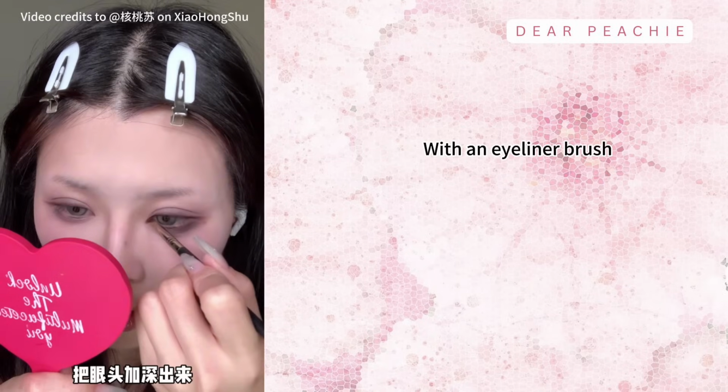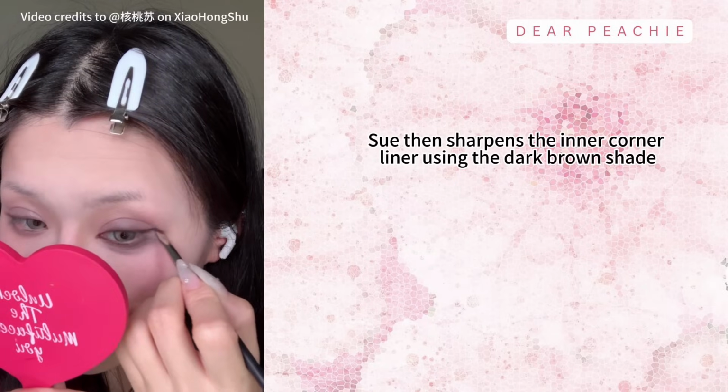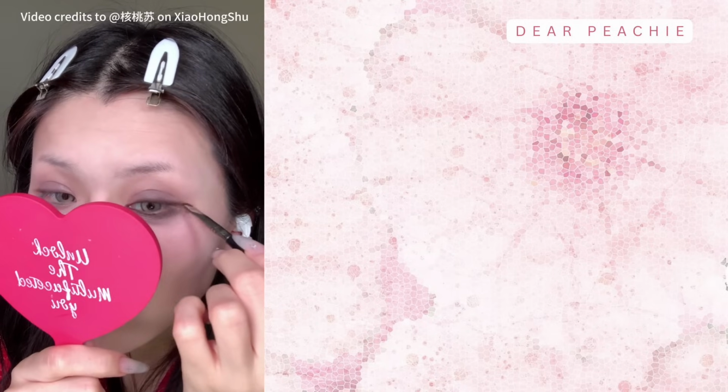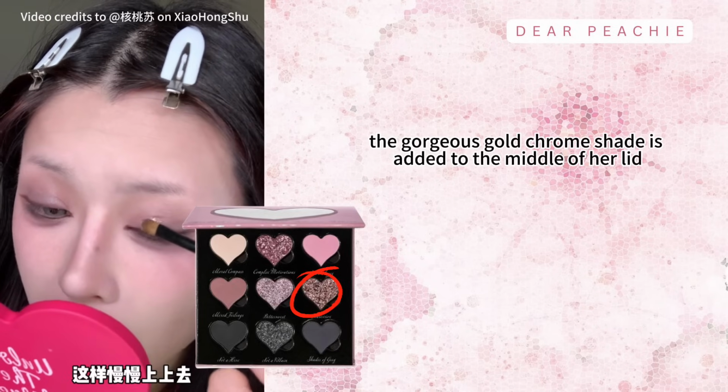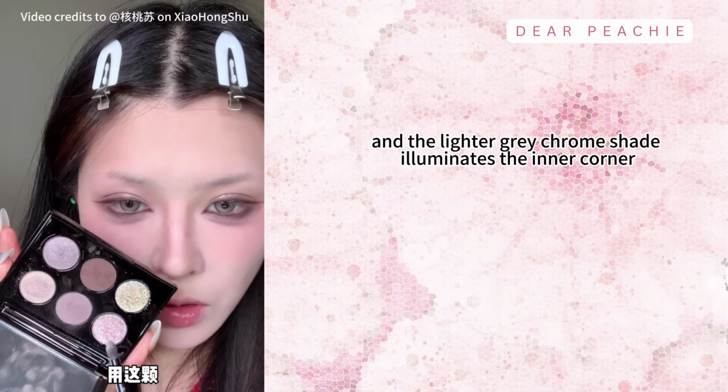With an eyeliner brush, Sue then sharpens the inner corner liner using the dark brown shade, before intensifying the eyeliner at the outer corner for extra impact. For a touch of everyday glam, the gorgeous gold chrome shade is added to the middle of her lid, and the lighter gray chrome shade illuminates the inner corner.